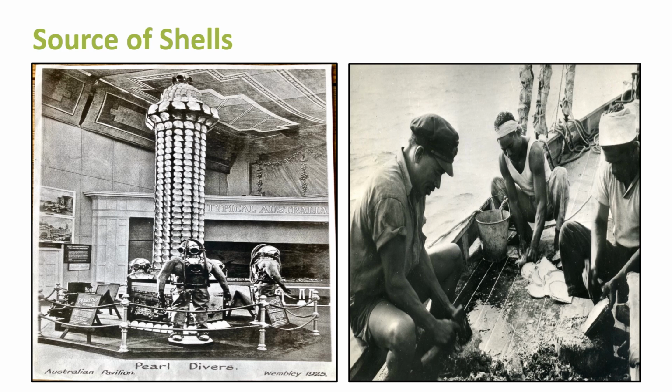Right-hand side is a slightly more cruder version, where it's, right lads, jump over, dive as deep as you can, grab as many shells as you can. Probably Indonesia, the right-hand photograph, whereas the left-hand photograph is actually Australia. Okay, but I think, again, we take for granted where these things have come from.